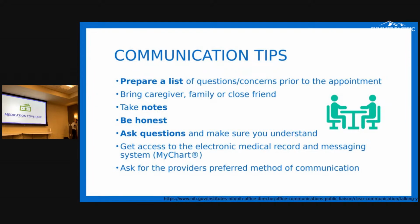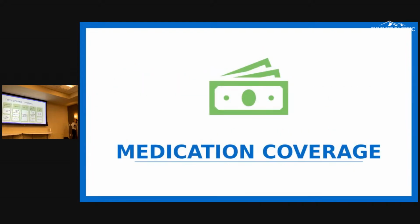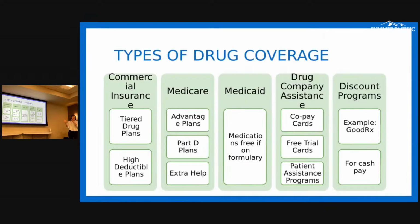And we'll talk a little bit about medication coverage, because this is confusing. So I kind of separated it into 5 different sections. And this is how I think about coverage. So you have commercial insurance. That's usually through your employer. And a lot of them have tiered drug plans, meaning certain meds are cheaper, and the more expensive the meds, the more that you have to pay.